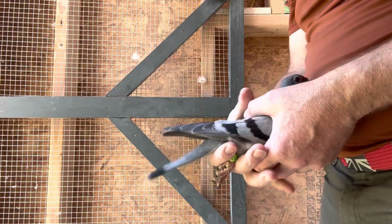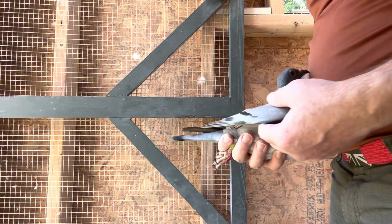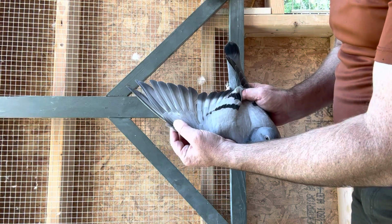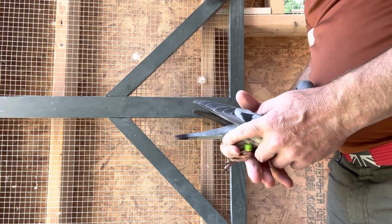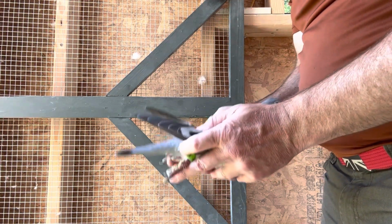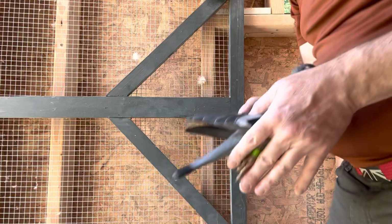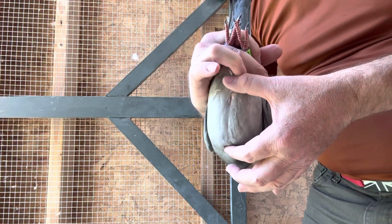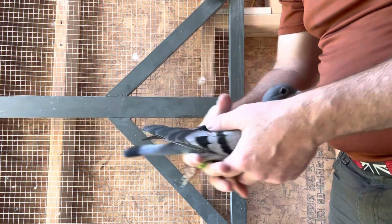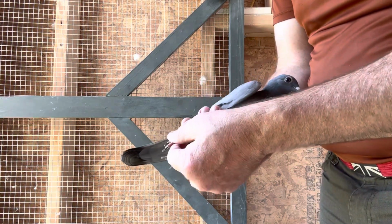So, could sit in this one. Not bad balance, really. Just really small. You know, it's not super long in the keel, but then again, it's a really small bird. I don't know. We can maybe try that one. 139, perfect balance.